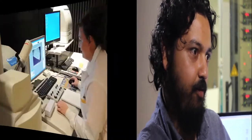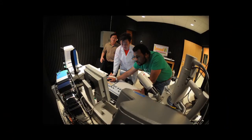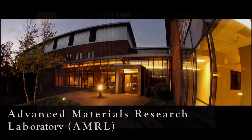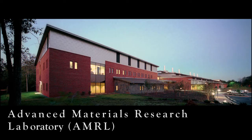Central to much of Clemson's nanoscale research is its world-class microscopy lab. The facility is housed at the AMRL, the Advanced Materials Research Laboratory. The AMRL is one of 4 innovation campuses that complement and extend the research being done on the main campus. Clemson has this emphasis in advanced materials across many fronts that opens up a lot of opportunities.